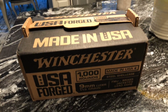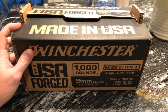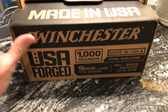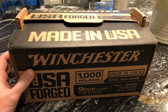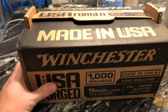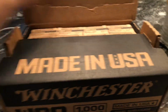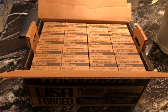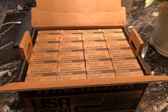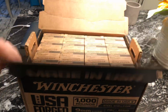Hey everybody, so I have 1,000 rounds of 9mm steel casing ammunition. It is not the primest, the best ammo, but I picked this up about a month ago and want to make a video to people in regards to ammo and how to be more creative, thinking outside the box, and how to accumulate some. And I'm going to explain how I got this.